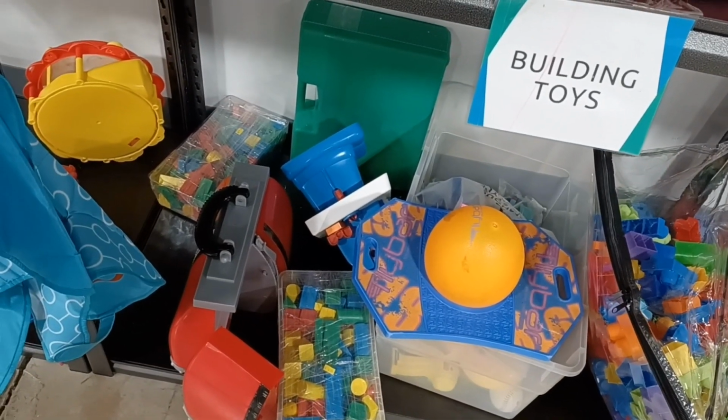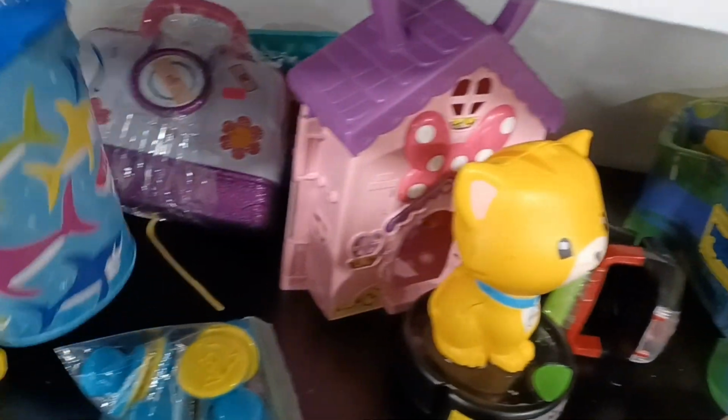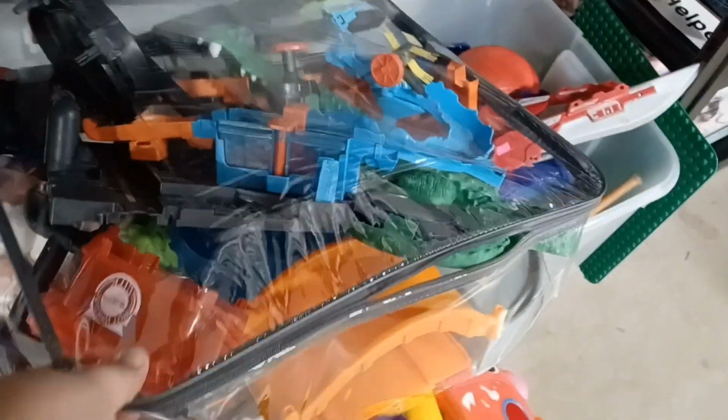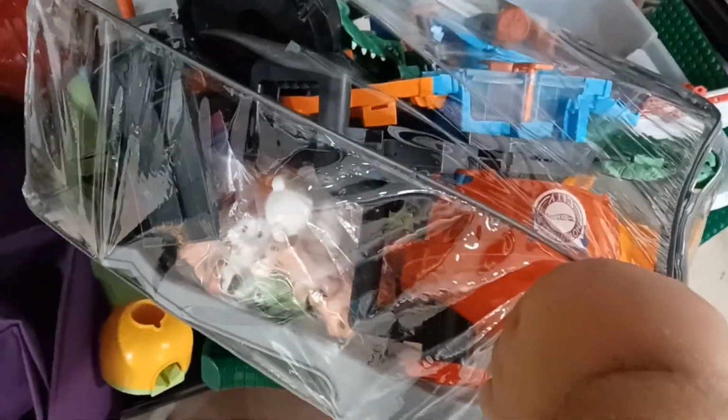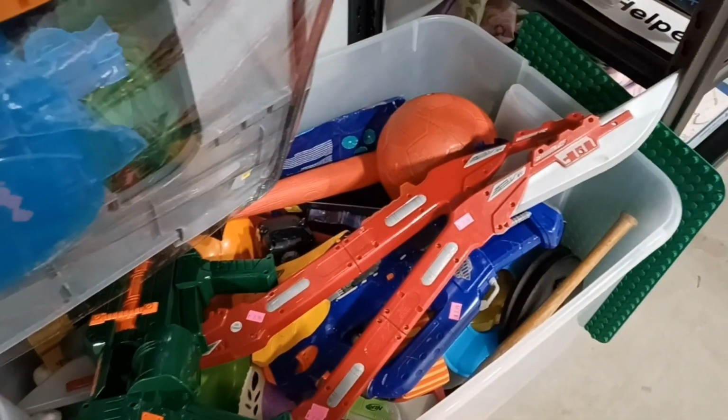Not sure what that is. Right here was where that big Hammerhead vehicle was at, right down here. That would be awesome if we could find some more vintage G.I. Joe. What's this? Nah. Here's a big old bag of something. Looks like some kind of maybe a farm playset or something. There's that, full of Nerf guns, and I don't see anything down in there. Not sure what that is. Looks like some McDonald's toys.